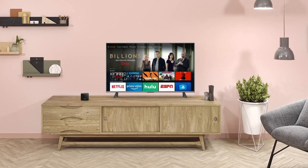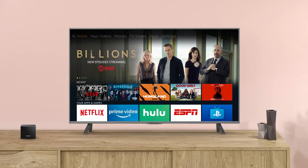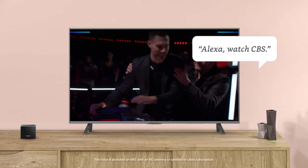When trying to change the channel, you can use commands like Tune, Watch, and Go To. Alexa, tune to NBC. Alexa, watch CBS.